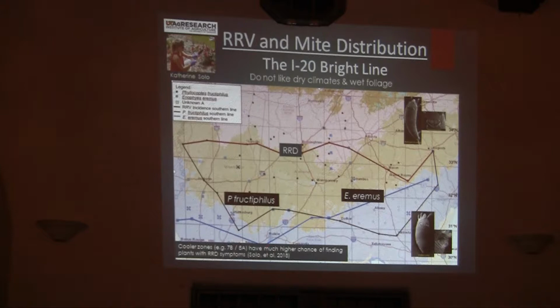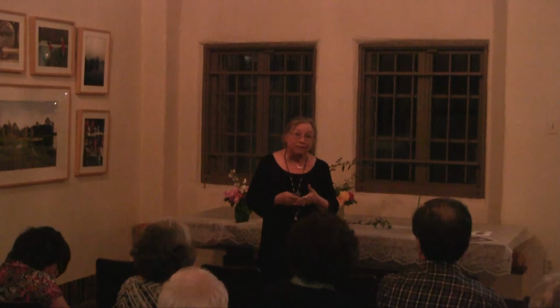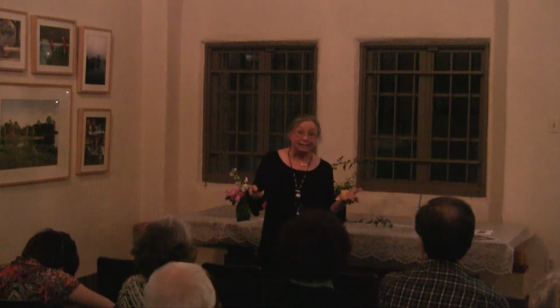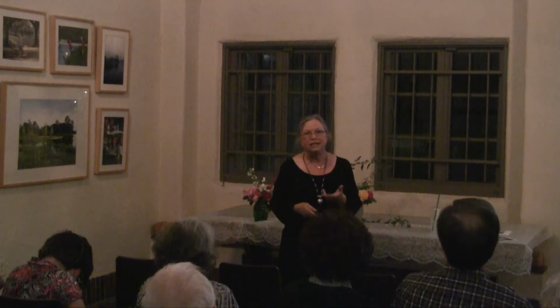So the obvious question is, why is Rose Rosette not down here? And the theory at this point, and they need to do more research on this subject, is that down south as far as we are, neither of these mites like really hot weather, and they don't like wet foliage. And we have both of those things. And so the theory now is we don't have the environmental conditions that would cause us to have incidences of Rose Rosette like they have further north of us. So we hope that theory holds true.